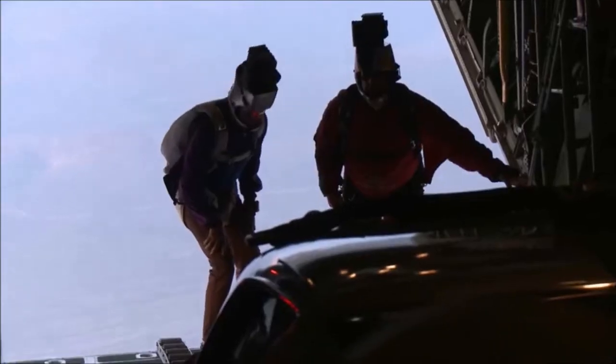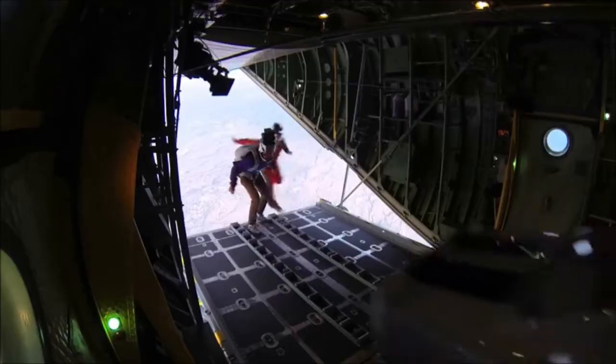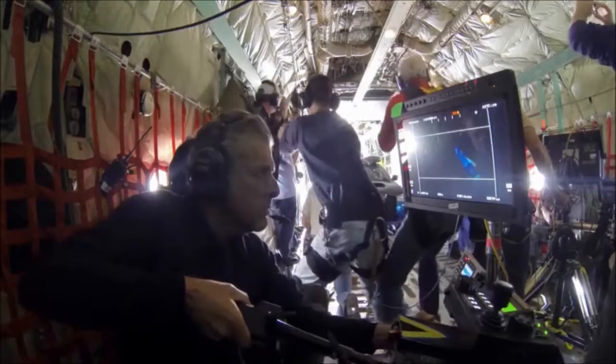We have to be very precise on our headings and our altitudes. We have to calculate a specific drop point so that the vehicles are not hitting people on the ground down there.